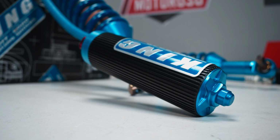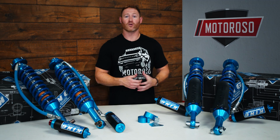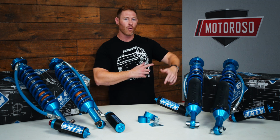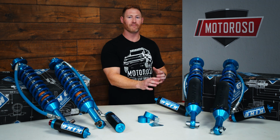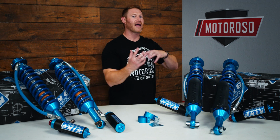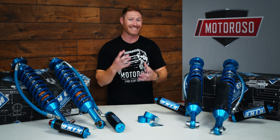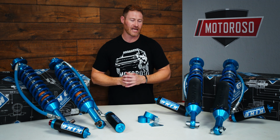Now, the remote reservoir on these shocks is a very important component of why these things perform as well as they do. First of all, it helps keep everything cool. It's got a lot more oil in the system as a result, and that shock oil is circulated thanks to the floating piston in here to make sure that that oil is moving around and pulling heat away from the shock so that the damping is consistent over those long, grueling sessions.